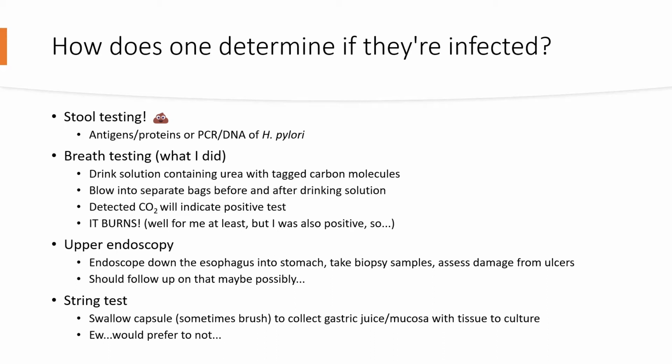So how does one go about determining if they're infected? Well, there's this cool thing called stool testing, and it's all smiles, except not really. There are two tests you can do. There's antigen testing, which detects specific proteins of H. pylori, or they can do what is called PCR, polymerase chain reaction, which detects the DNA of H. pylori in the stool. It means, guess what? It's in there. You're probably infected. It's not good. Then there's breath testing, which is what I did.